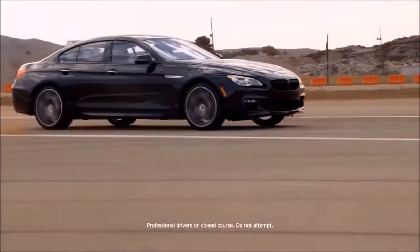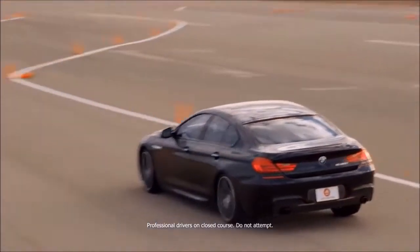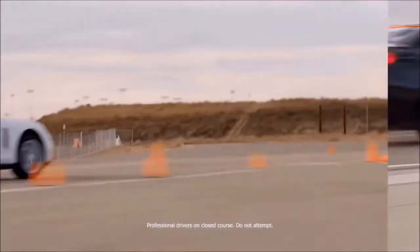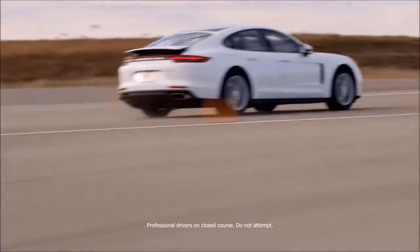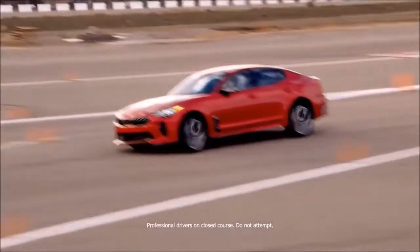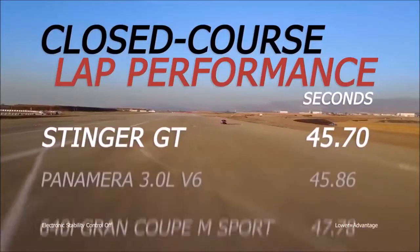This test reveals every flaw, and it showed BMW had less cornering grip, braking traction, and acceleration than Stinger or Panamera. The heavier Porsche had the widest tires in the group, yet Stinger GT was its equal in braking and cornering traction with strong torque that outpulled Panamera.